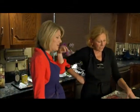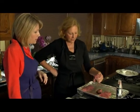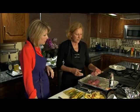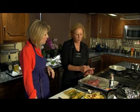Okay, so what I've got here is the tail end of the fillet. Almost looks like a fish tail. And then I've got the chain in a piece. This was in 2 pieces like this, and this is part of the chain too. This is the other tail. Okay, so the perfect solution for how to use this is a kebab because we want small pieces.